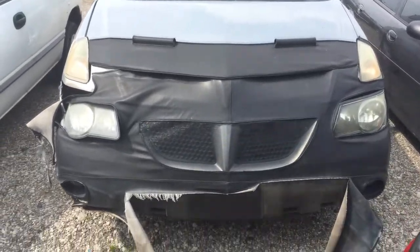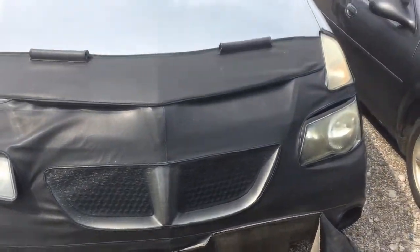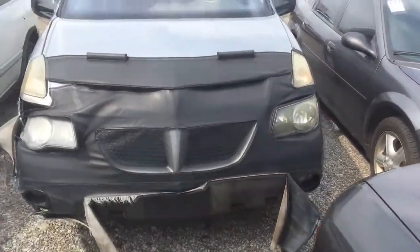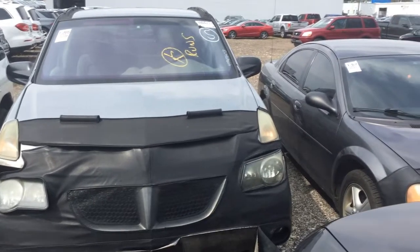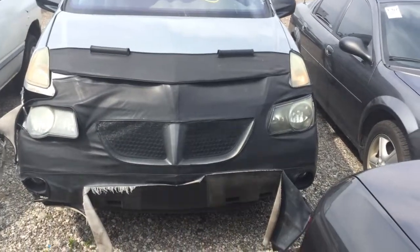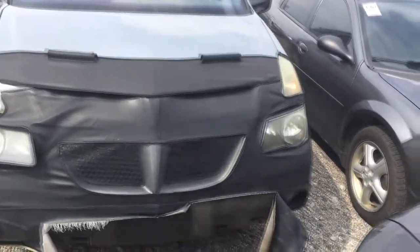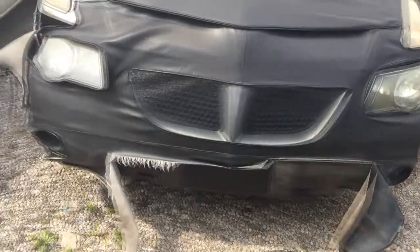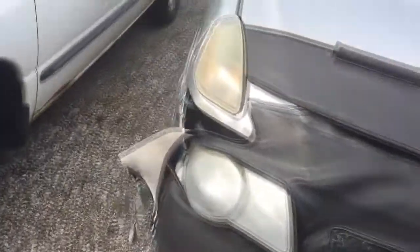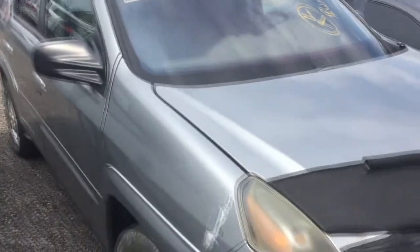But as you can see, this poor girl is in horrible shape. So this is a 2003, like I said, same year as mine. It's a base model like mine was. It's got 215,238 miles on it. Now, honestly, I don't know if it runs. The key is in it, but I was in it a little bit earlier and nothing turns on, so either the battery's dead or there's no battery at all.